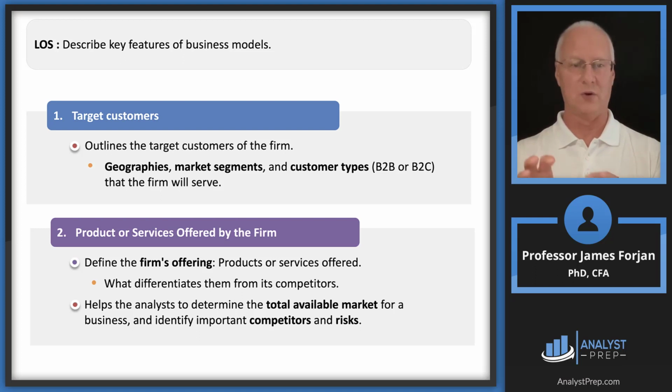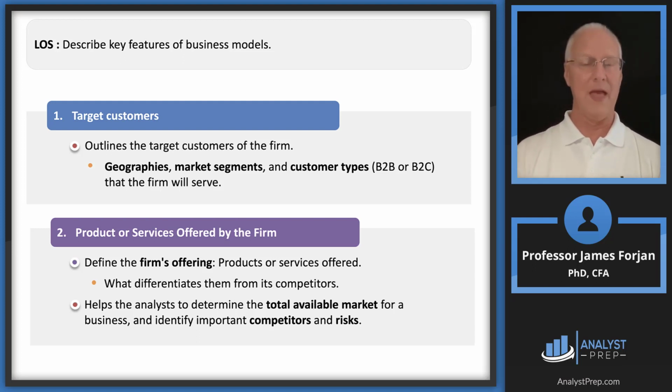What is the product or the service offered by the firm? What is the essential business? What is the core profitability? And then how can we differentiate? Take the simple example of Walmart and Target. If you walk into Walmart, you have one kind of a sense, one kind of a feeling. If you walk into Target, you have a different kind of a sense.